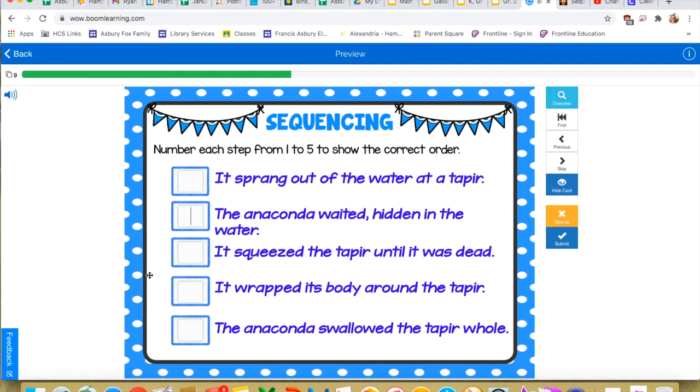Okay. It sprang out of the water at a tapper. The anaconda waited, hidden in the water. It squeezed the tapper until it was dead. It wrapped its body around the tapper. The anaconda swallowed the tapper whole. So we know that an anaconda is a big snake, right? So, did the snake spring out of the water first at the tapper? Did the snake wait hidden in the water? Did it squeeze the tapper? Did it wrap its body around it? Or did it swallow the tapper whole?